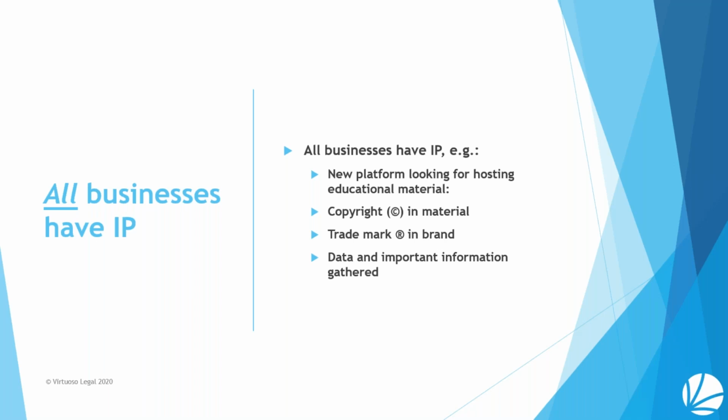All businesses have got data in there. I think increasingly important, people are realizing that data is enormously useful. You know, as I say, things like customer buying patterns, important information that you've gathered from customers and suppliers, it's all there in a business. It's all vitally important. So all businesses have intellectual property, some more than others, some it's more valuable than others.